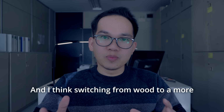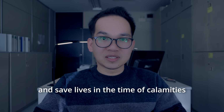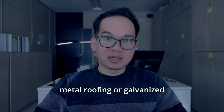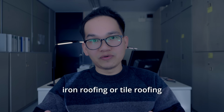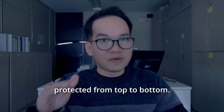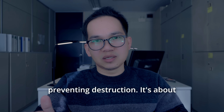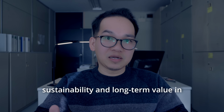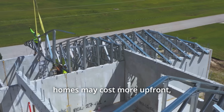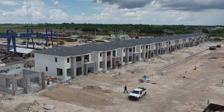And I think switching from wood to a more resilient material such as concrete can protect our properties and save lives in the time of calamities such as the recent wildfire. And if you combine this material with metal roofing or galvanized iron roofing or tile roofing and double glazing windows, I believe you have a house that is fully protected from top to bottom. And this shift isn't just about preventing destruction. It's about rethinking how we approach sustainability and long-term value in construction. Because concrete homes may cost more upfront, but their durability, low maintenance, and disaster resistance make them a more cost-effective choice in the long run.